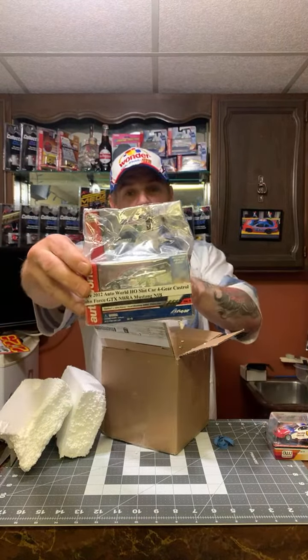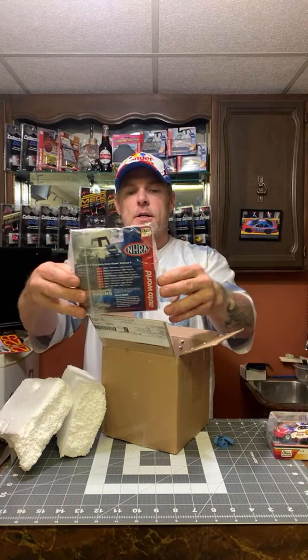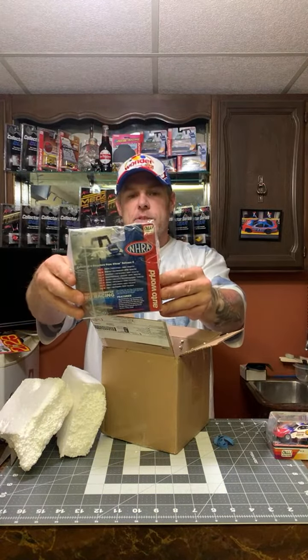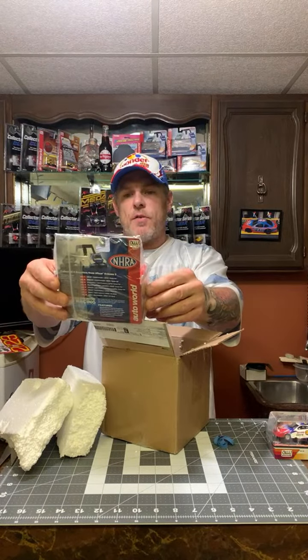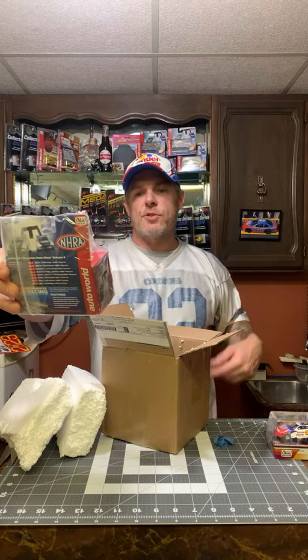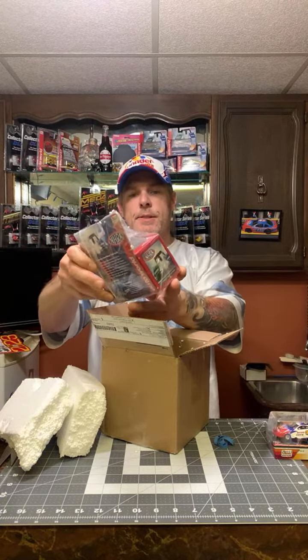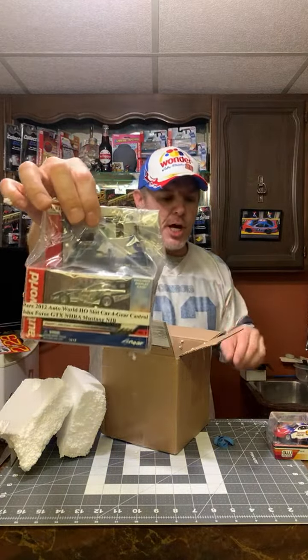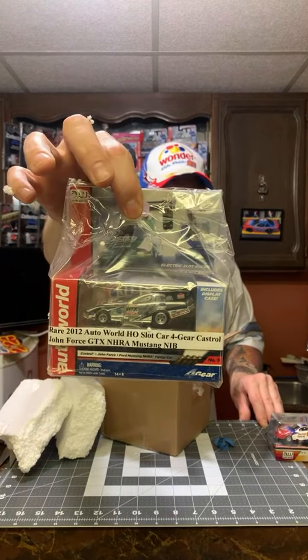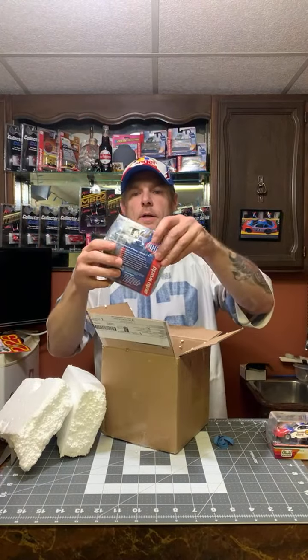This is the John Force mirror car. This is a rare car. Well, it says right on it: Rare 2012 Auto World HO slot car, 4-gear Castrol John Force GTX NHRA Mustang, new in box, and super duper shiny. Well, let me take it out of the baggie they put it in, I guess.